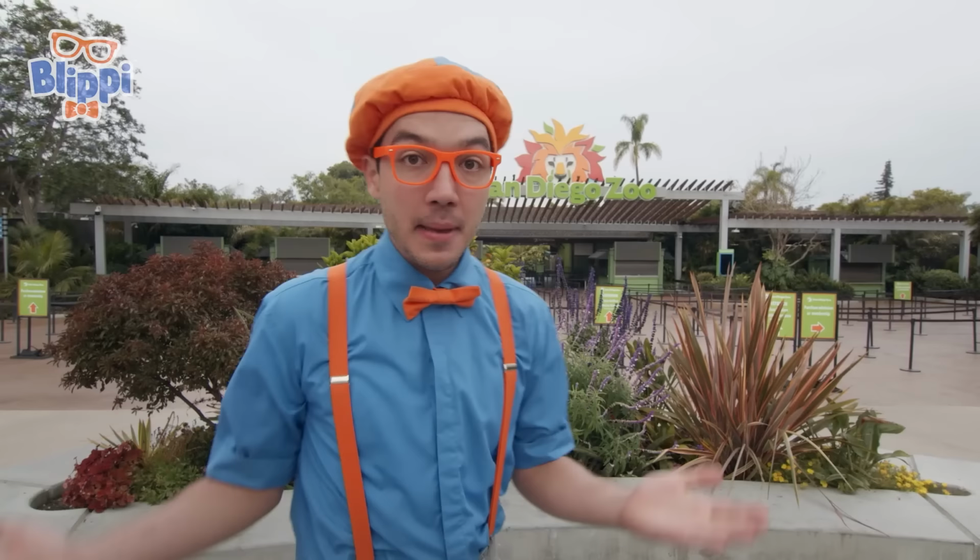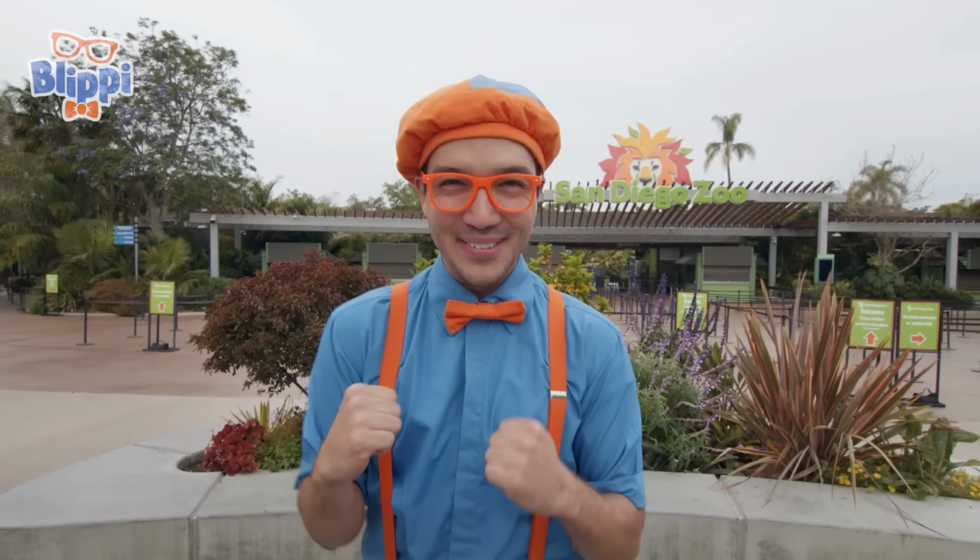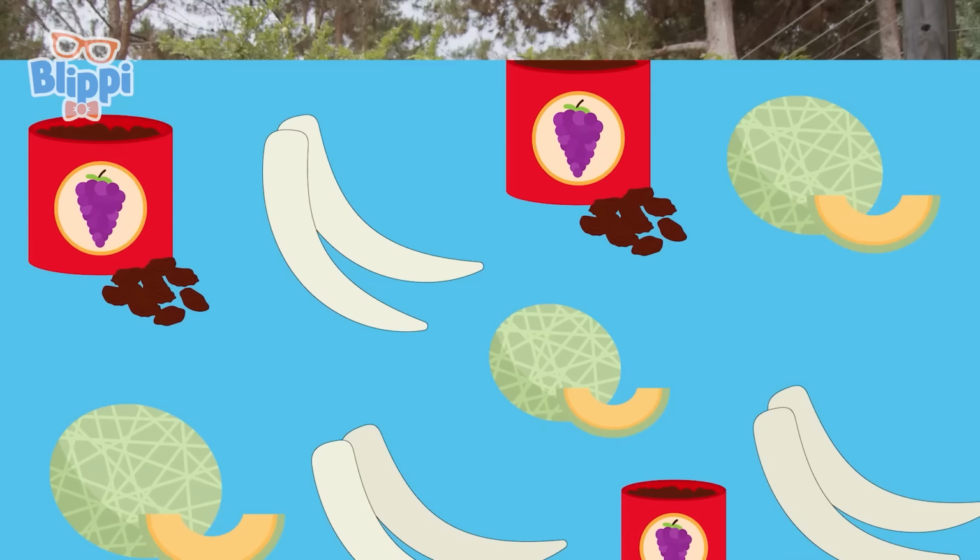Hey! It's me, Blippi! And today, we're here at the San Diego Zoo in San Diego, California! I love pretending to be animals. Do you like to pretend to be animals too? Well, I am so excited because today we get to see real animals. I wonder what kind of animals we'll find. Let's go find out. Come on.